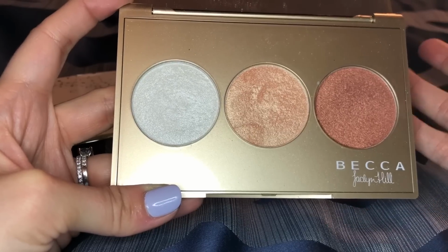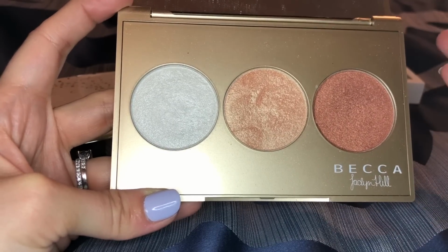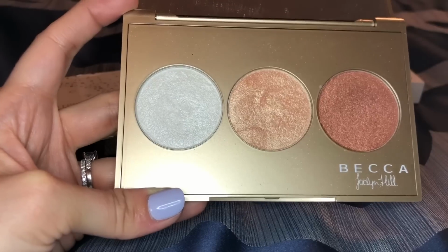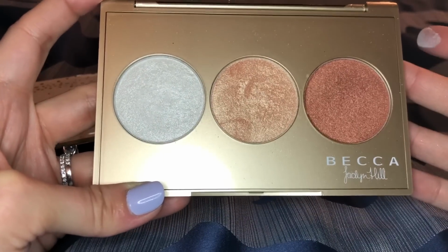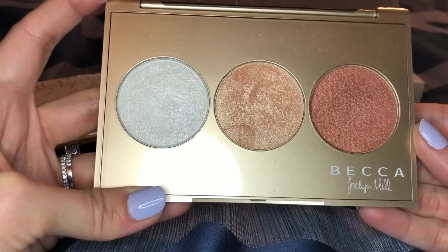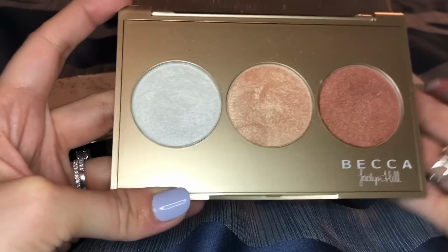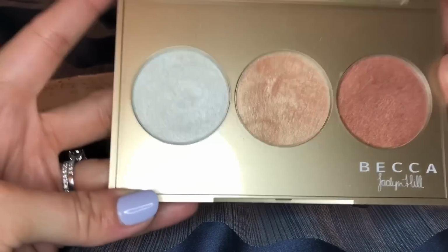I get that they were trying to put out Champagne Pop with two other shades and cater to everybody, but anybody who buys this can only wear one or two of the shades, if they're lucky. So I don't know what I was thinking. I mean, I know what I was thinking. I was thinking I wouldn't be able to get Champagne Pop again, and I loved it, so I wanted to get it in this palette. But now I'm kind of kicking myself that I did because I am going to get rid of this.